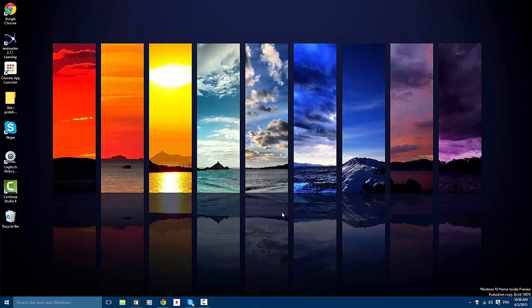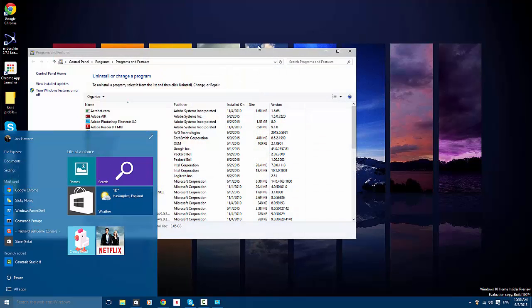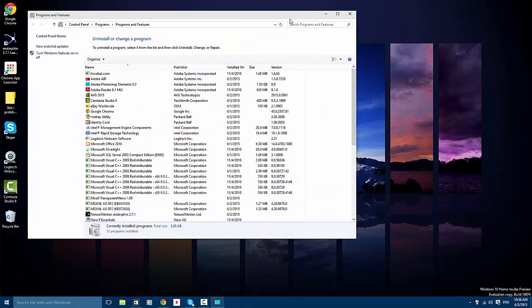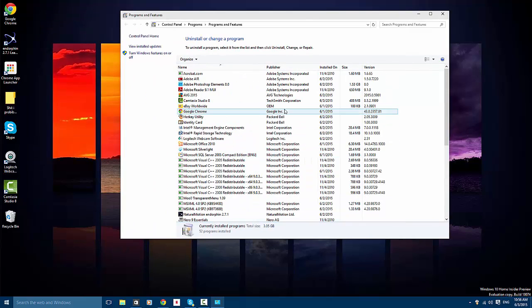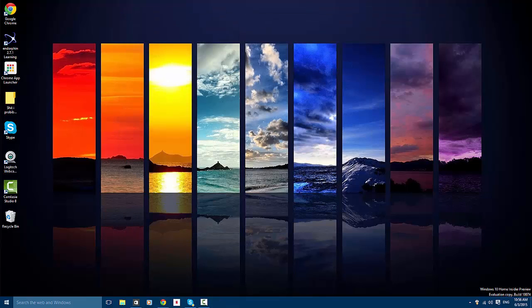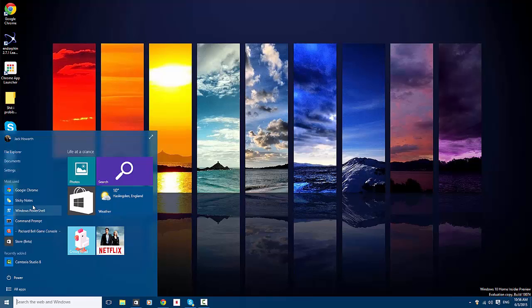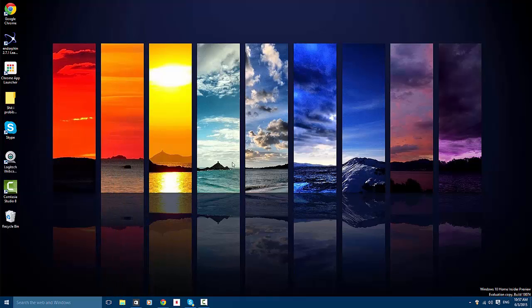But aspects like that are why I believe it's the love child, because you've still got the programs and features window. I'm not sure if this was in Windows 8, it probably was, but I don't think it looked like this. I'm not really an expert on Windows 8, I only stick to Windows 7 like I said. But you can go to control panel.